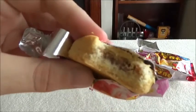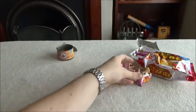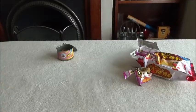There's a cross section for you and some more crumb foliage. Yeah, it's alright. I'd eat that. I'd put that in my lunchbox. They're expensive, so I probably wouldn't put them in there for long. Now then, I said that was the driest product. I'm sure this is dry by default.